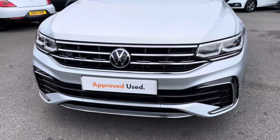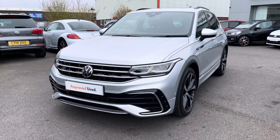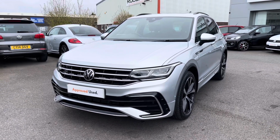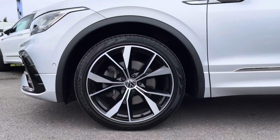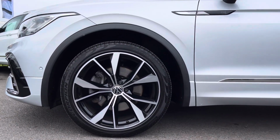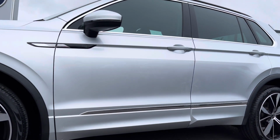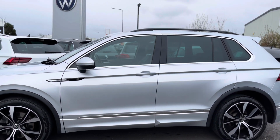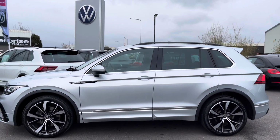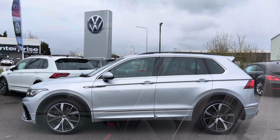So beginning a 360-degree walk around and starting at the front, we have your LED matrix headlamps, which is an additional option, designed to illuminate the roads ahead. The exterior is complemented by these 20-inch Marzano black diamond turn alloy wheels, which look incredible. Then we have your electrically adjustable and heated door mirrors, followed by your black fitted roof rails, as well as your rear privacy glass, really tying everything together. Your tinted windows will also help to regulate the car's temperature to keep a full car comfortable.